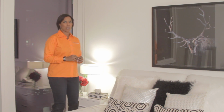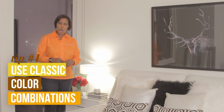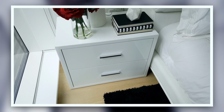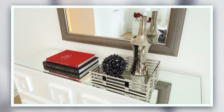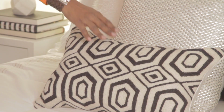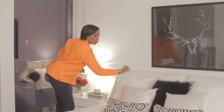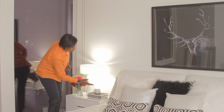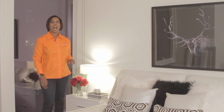Loving this master bedroom, in large part because of one of my favorite design recipe takeaway tips, using a classic color combination. Here we mixed white, black with red, one of the most classic color combinations there is. And what we did was we repeated the color throughout. So here we have in this pillow black and white. We then carry it into the black pillow here and the white pillows that you see here. And then even in our selection of books, white and black. And then we have the hint of red that you're seeing on each side of the bed.